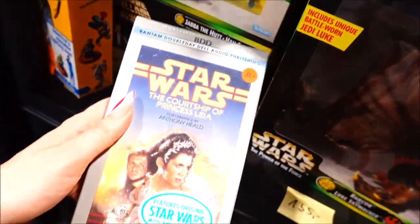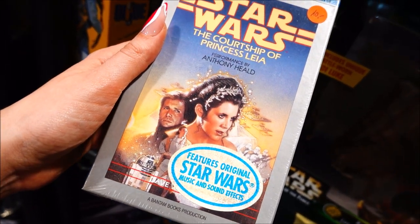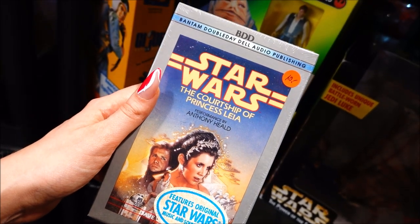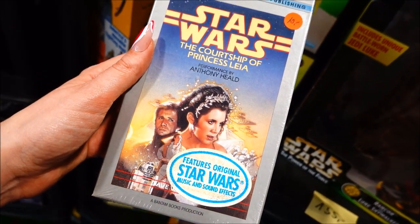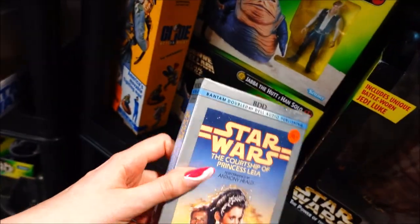What is this? It says features original Star Wars music and sound effects. And audio publishing. I mean, it's a book. It's an old book from the old expanded universe. I actually read this book. I know this book, The Courtship of Princess Leia. But like, eh?